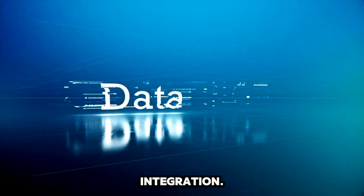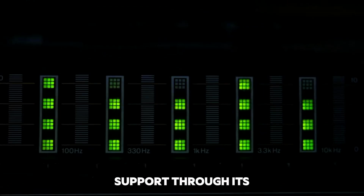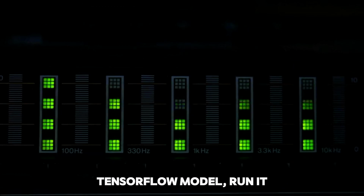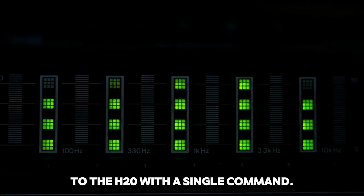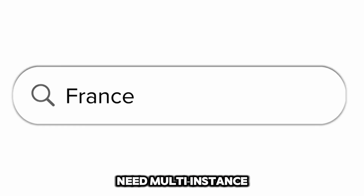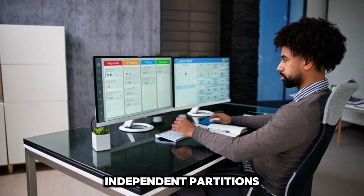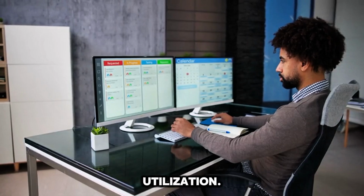Now, let's talk integration. NVIDIA offers full support through its TensorRT SDK, so you can take a PyTorch or TensorFlow model, run it through TensorRT optimization, and push it to the H20 with a single command. Need multi-instance GPU MIG slices? No problem. Up to 7 independent partitions let you consolidate workloads and maximize utilization.